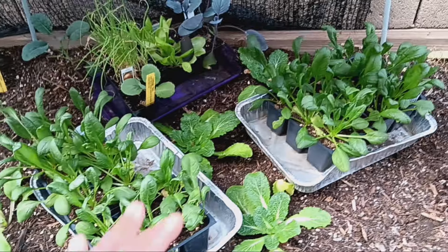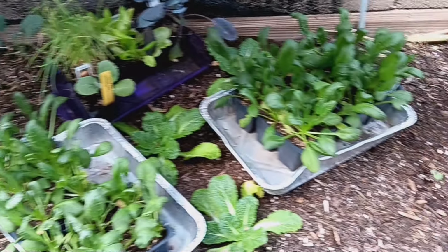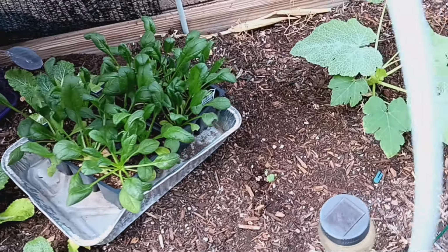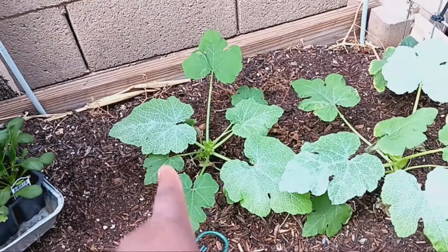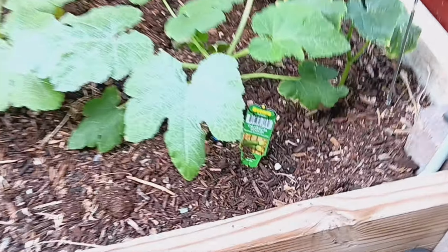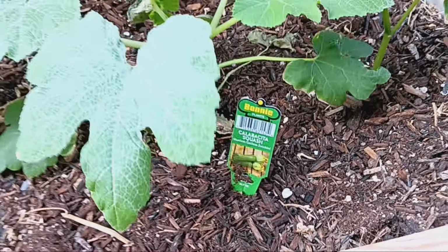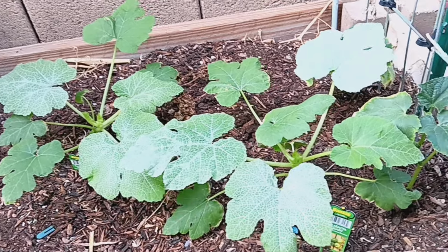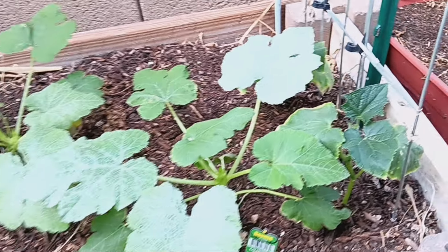I might fill it in with some radishes too, which is probably what I'm going to do sooner or later. We have a little kale that we're gonna see what happens with. And then we have some summer squash. This one is a, I cannot say that, but that's what it's called. It's also called a Mexican gray squash. We have that planted right there. Hopefully that grows because we've had horrible squash luck.